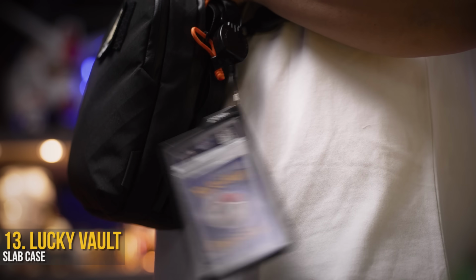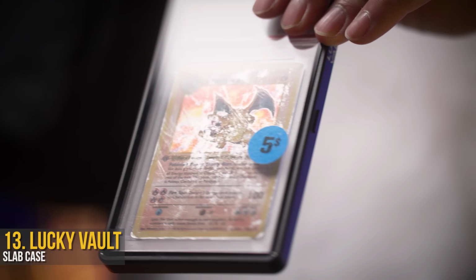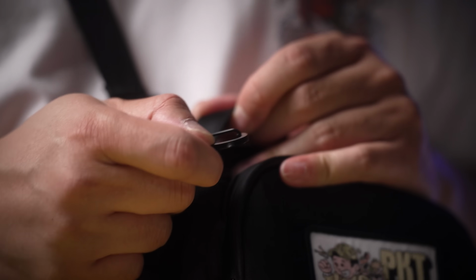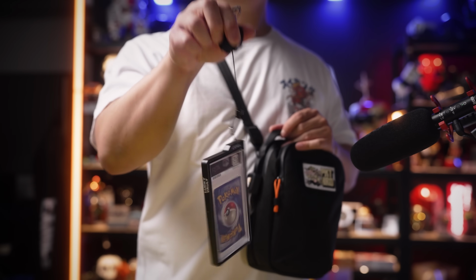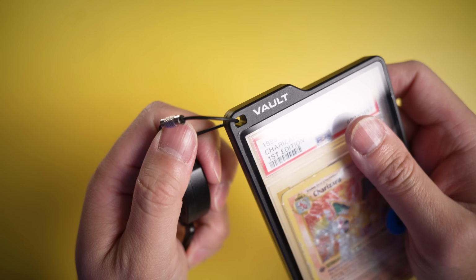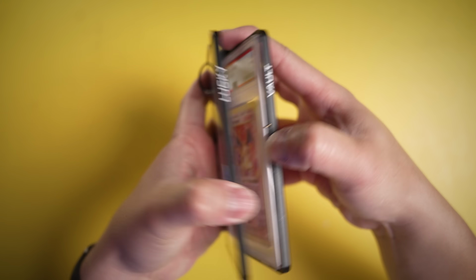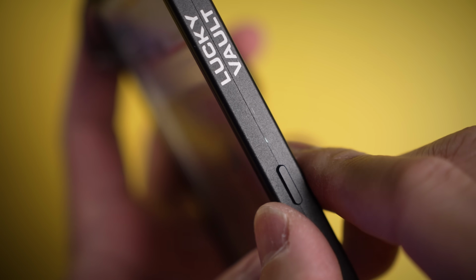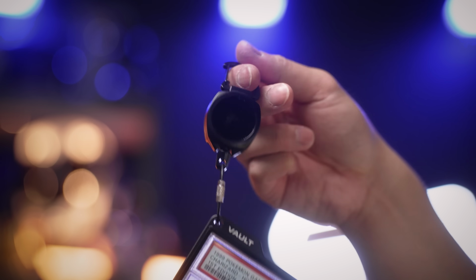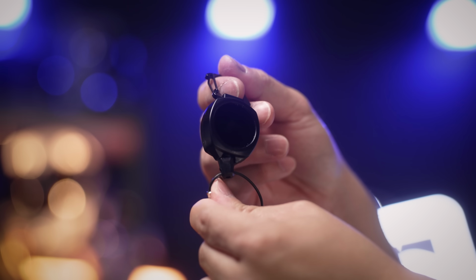I've shown this off previously, but given this is my Pokemon card show bag and everyone has asked me about it, I think it's worth sharing again. This is the Lucky Vault slab case, and unlike all other slab cases, this one actually comes with a lanyard hole, which essentially means it's meant to be carried around. Something you don't usually do with your expensive graded cards, but if you're gonna burn money on some shiny cardboard, at the very least, you should take it for a walk once in a while.